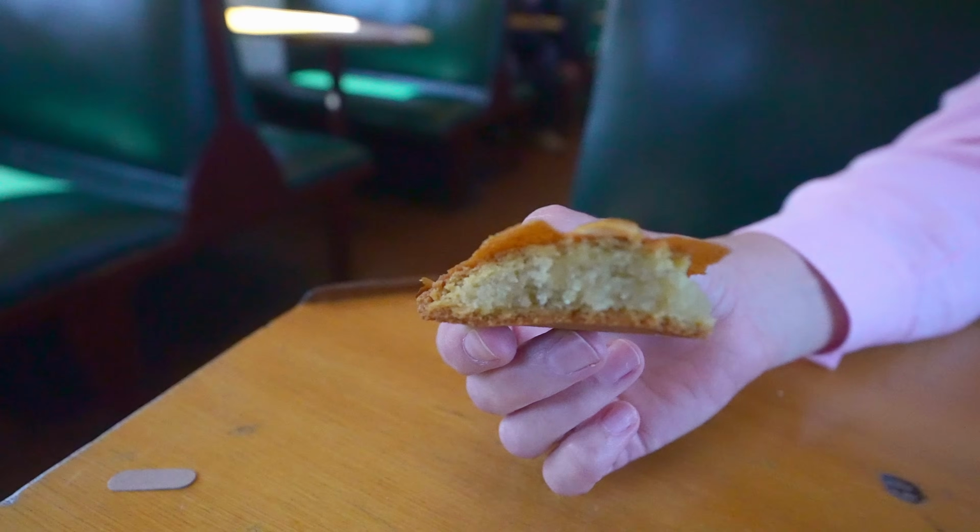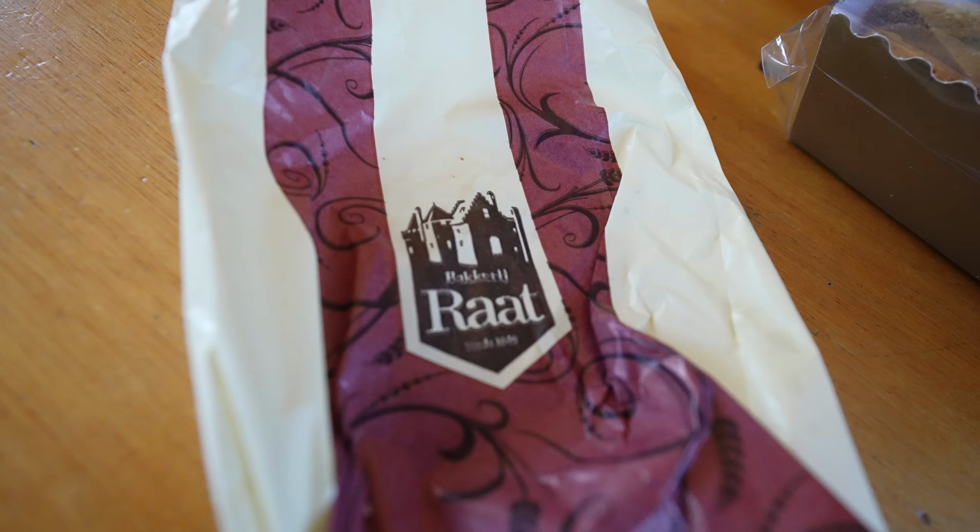Of course, we had to stop at a bakery to get some goods for the ride back, and we got an almond cookie, and I think this actually might be one of the best almond cookies I've ever had in the Netherlands. It's super crispy, filled with a bunch of almond there in the center, and the bakery is called Bakery Rot, and it is from 1846, so it checks out with the whole oldest city in this region.